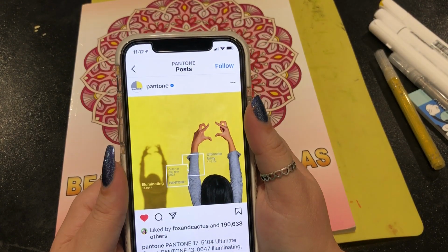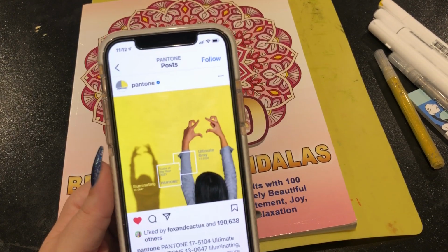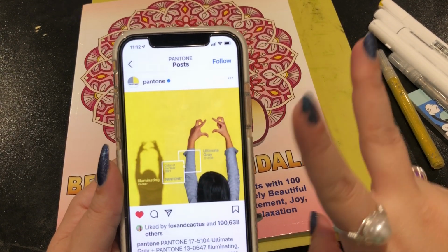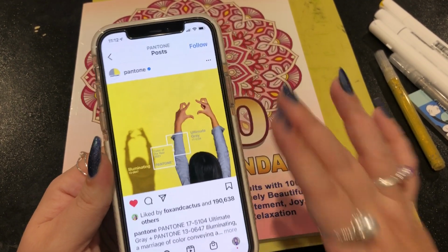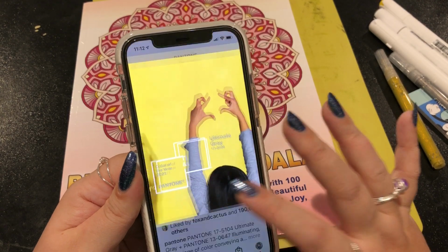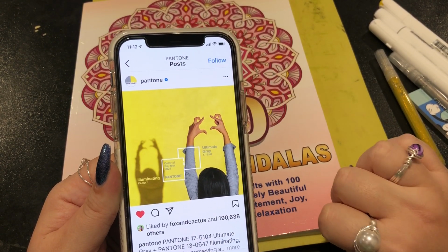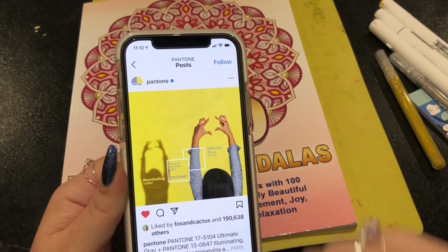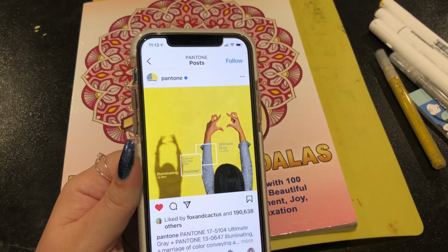If you don't know, every year Pantone, which is like a paint company, I don't even know what they are, puts out a color of the year. For 2021 they chose two colors, and they just happened to be two out of my three favorite colors. It is Illuminating Yellow and Ultimate Gray. My three favorite colors are gray, yellow, and purple. So we almost had a trifecta, but obviously two out of three ain't bad. That's like a Meatloaf song, right?